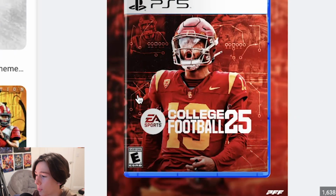We got a Caleb Williams one. This one's pretty cool. I've seen a lot of Caleb Williams ones, just because he is the projected number one pick. I feel like that would be a pretty realistic thing. I don't know if he's gonna be in the game though. That's the thing. Is he gonna be in the game? Because he's gonna be going to the draft, I believe.